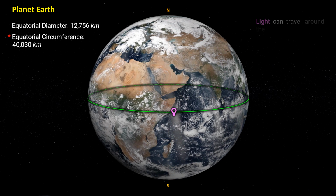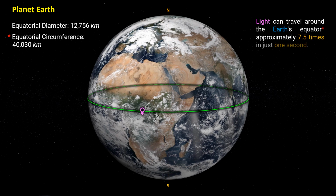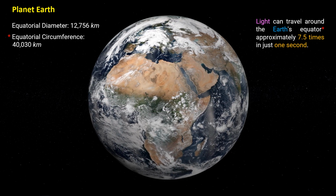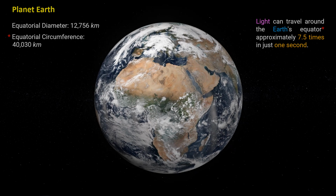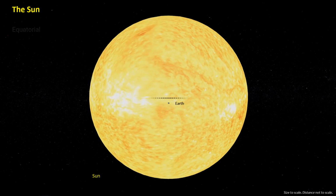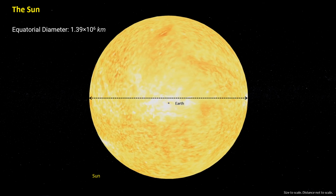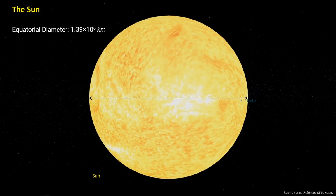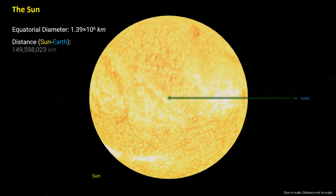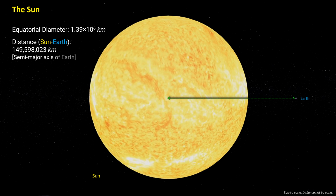Light can travel around the Earth's equator approximately 7.5 times in just 1 second. The Sun. Equatorial diameter, 1.39 times 10 to the power 6 kilometers. Distance, Sun-Earth, 149,598,023 kilometers, semi-major axis of Earth.